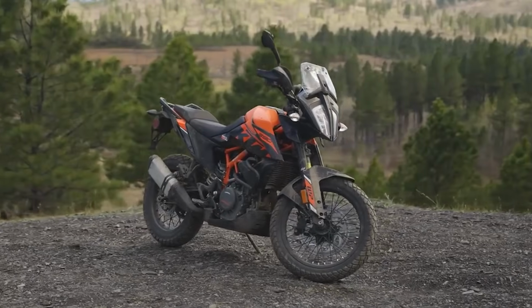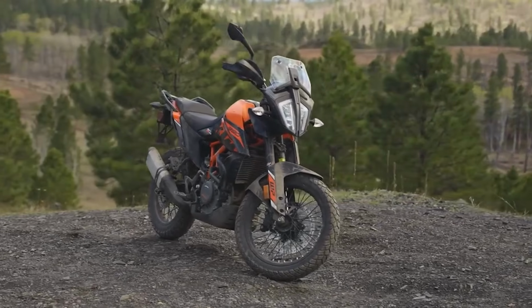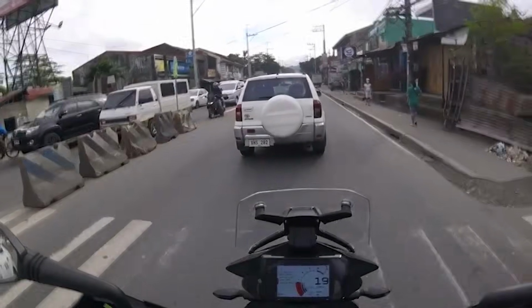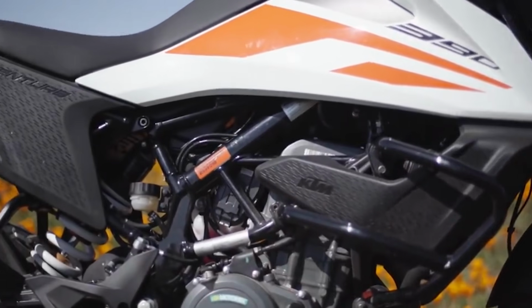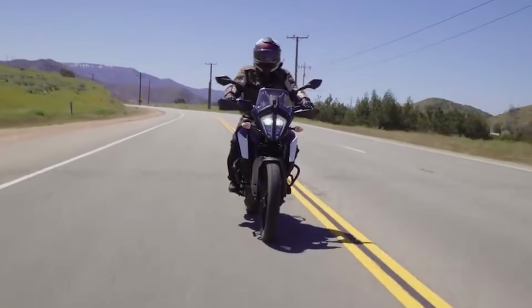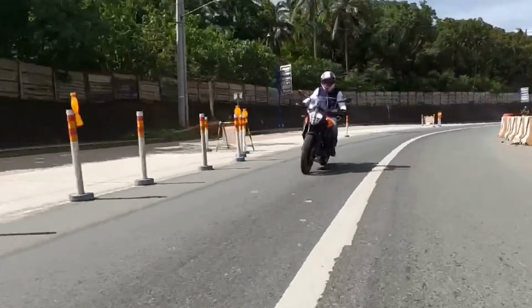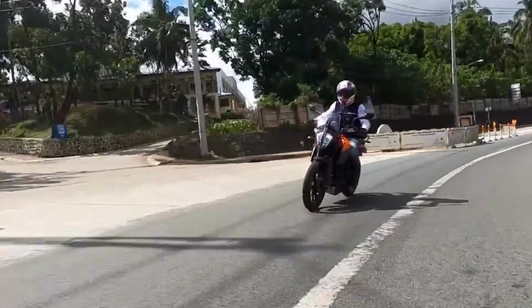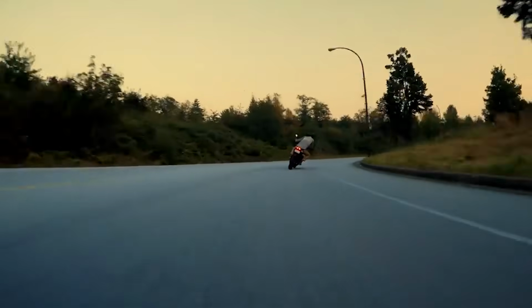The irony is that the 390 Adventure remains one of the best beginner ADV bikes in theory, just not in stability. The KTM 390 Adventure hides its flaw in plain sight, a front-end weakness that takes time to appear but can shake rider confidence faster than any engine problem. And while KTM's issue rattles your hands, the next motorcycle hides a failure that hits your back, a design that makes comfort look optional and pain almost guaranteed.